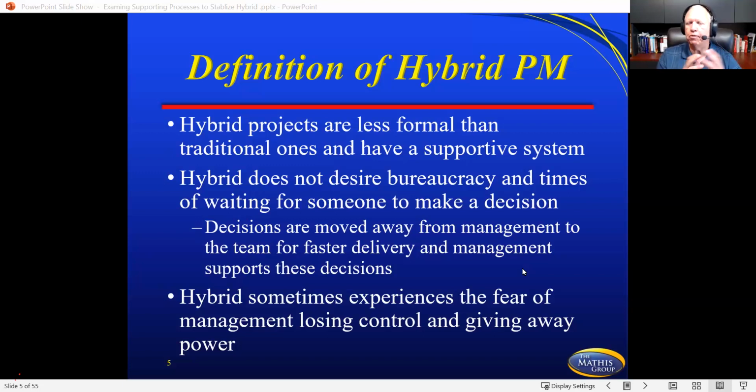So hybrid does not desire bureaucracy and times of waiting for someone to make a decision. So components of hybrid that you're really looking for is, what decisions can we make? What decisions do we have to run up line for management? And so those are legitimate discussions with management, because you're wanting the team to have as much authority as possible, like you would in Agile. But at the same time, if you've got the traditional components there, you're going to find yourself having to run some things up.